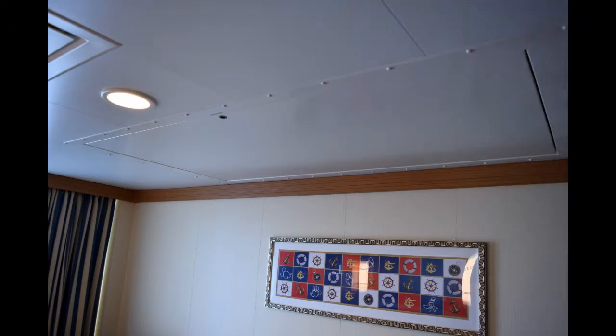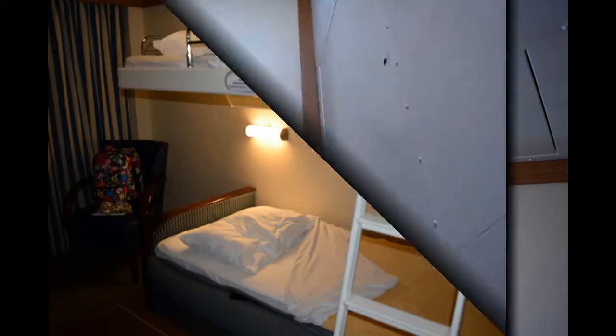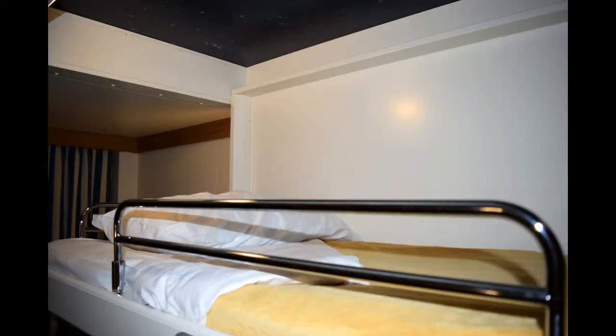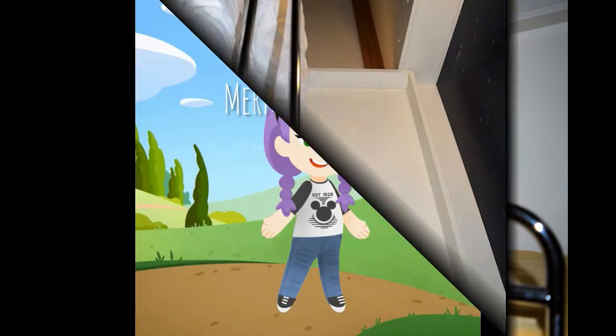Here is a look of that 3rd bed. So that will come down in the evening and turn into a full complete bunk bed, which again your room steward will do for you in the evening. Very comfy, and even my 6-foot-plus husband slept up there.